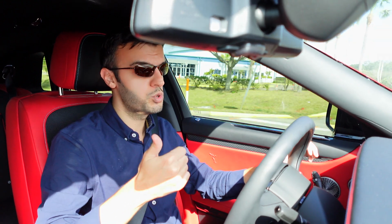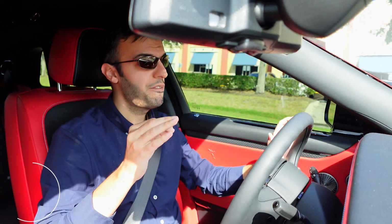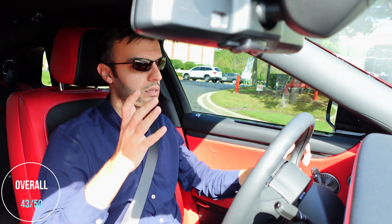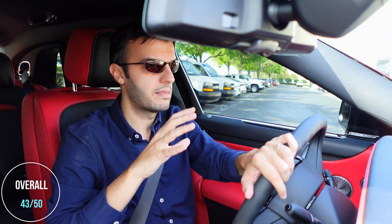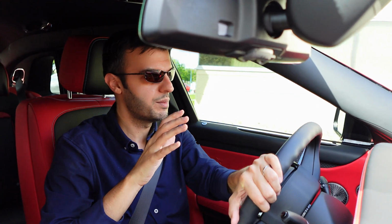This car performs well. It's got an incredibly soft suspension. $500,000 might sound like a lot of money, but you are getting a lot of car. This is the lap of luxury. And only Rolls-Royce can put a package together like this and make you feel so special every time you drive it.